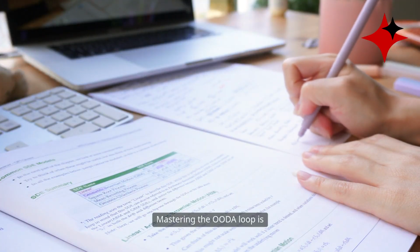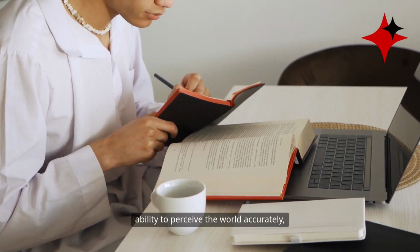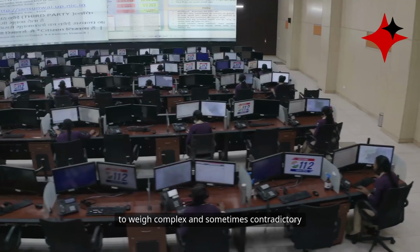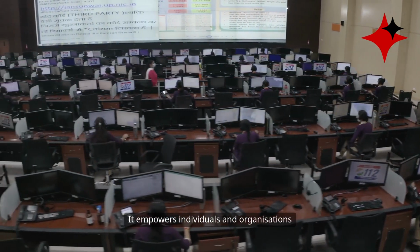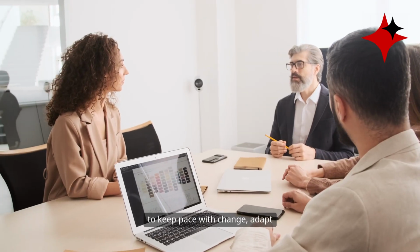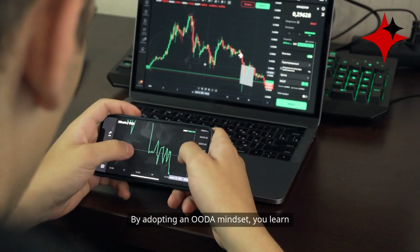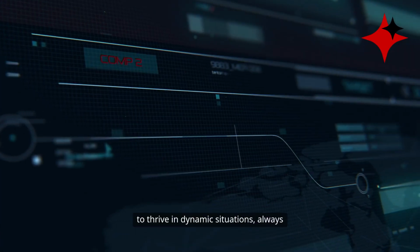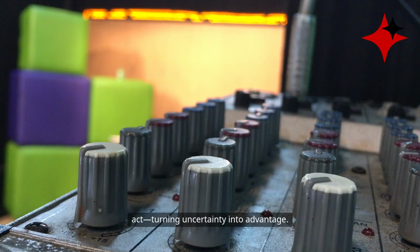Mastering the OODA Loop is about practice and reflection. It's about constantly refining your ability to perceive the world accurately, to weigh complex and sometimes contradictory information, and to act responsively in uncertain environments. It empowers individuals and organizations to keep pace with change, adapt to adversity, and seize opportunities. By adopting an OODA mindset, you learn to thrive in dynamic situations, always ready to observe, orient, decide, and act, turning uncertainty into advantage.